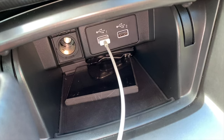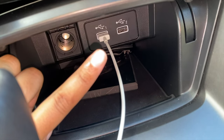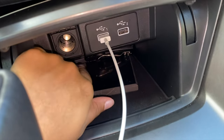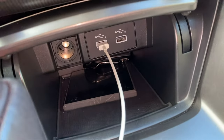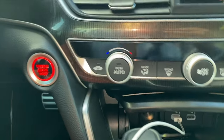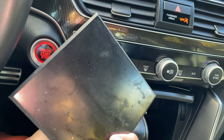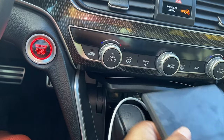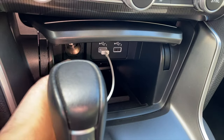So right here, I have my cigarette lighter, USB 1, USB 2. And this is a nice, cool, convenient pocket. This is where I put my phone. You guys might be wondering what this is. It's a crystal. It's called a shungite plate. It actually absorbs electromagnetic radiation from the car, from phones, and everything like that.